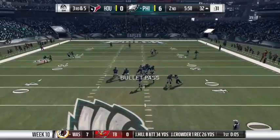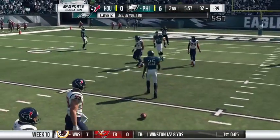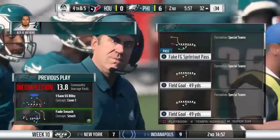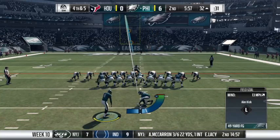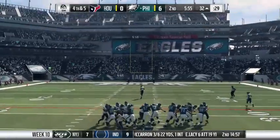From the gun, it's Wentz. And that is incomplete. Anytime a ball's thrown in the middle of the field and it's popped up in the air, I expect someone to catch. It doesn't matter whether it's offense or defense because there's usually a great amount of bodies in that part of the field. In this case, no one came up with it.